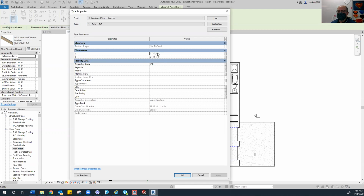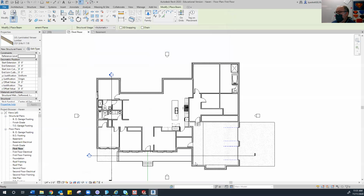So I change the thickness of the top and bottom members, and that changes that. Okay? Everybody with me so far? Now, fortunately, I don't have to change any of that, so that's good. But that's how you do it. You can also always duplicate and rename. That goes without saying. Okay, people, here we go.